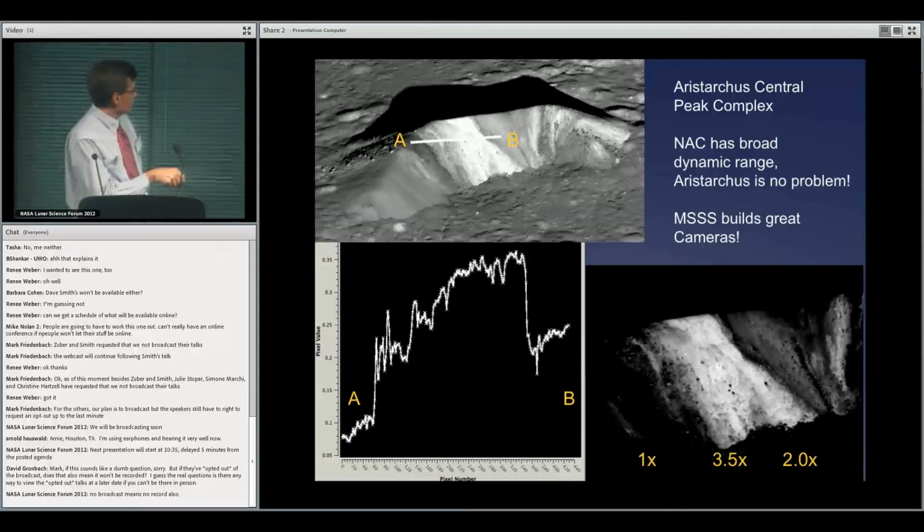So if you look over here, this is that central peak where that profile goes across. If you use this material as the baseline, the really bright streak in the middle is 3.5 times the reflectance of that standard right there. And then this middle gray unit over here is 2 times as bright. The NAC has an incredible dynamic range, so we do not saturate, and you can work on the photometry with these data sets. And the bottom line here is MSSS, Malin Space Science Systems, builds fantastic instruments. Need to toot their horn as much as possible. It's really, really a fantastic instrument.